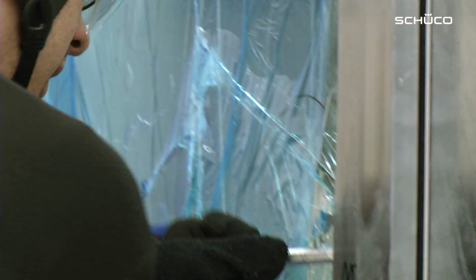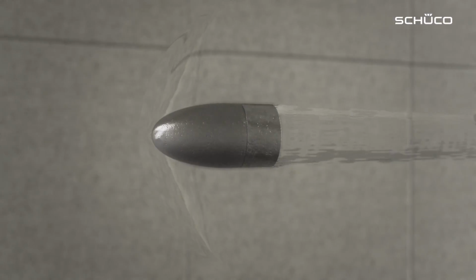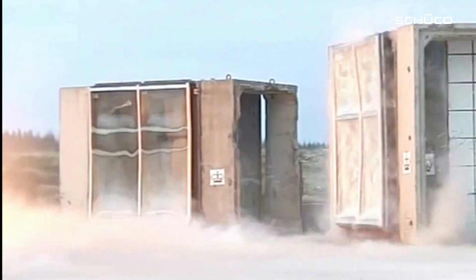Architecture and technology always touch on something new in every project. It's always easier to work with people you know. We have a wide variety of security requirements in different areas. Burglar, bullet and blast resistance, and fire protection.